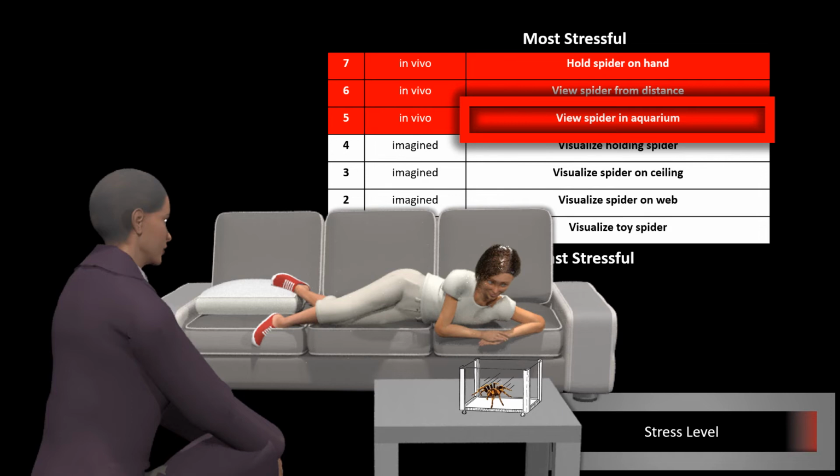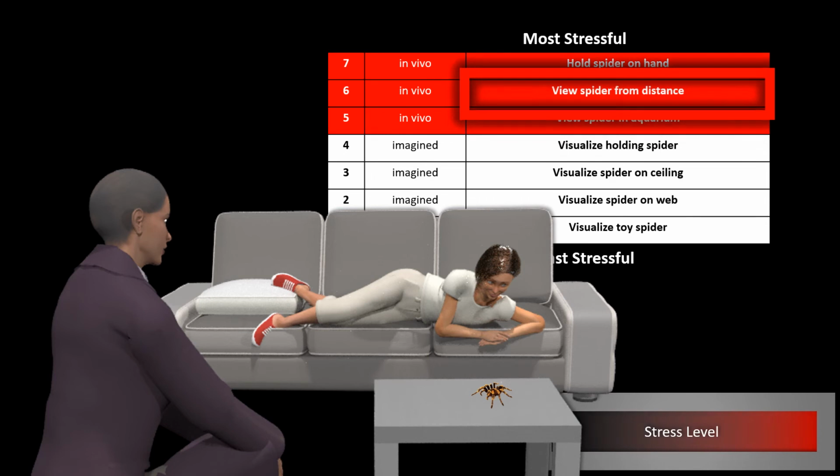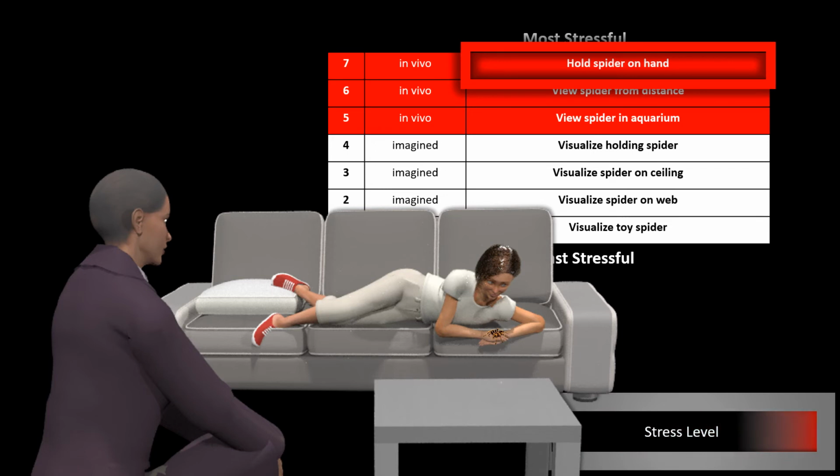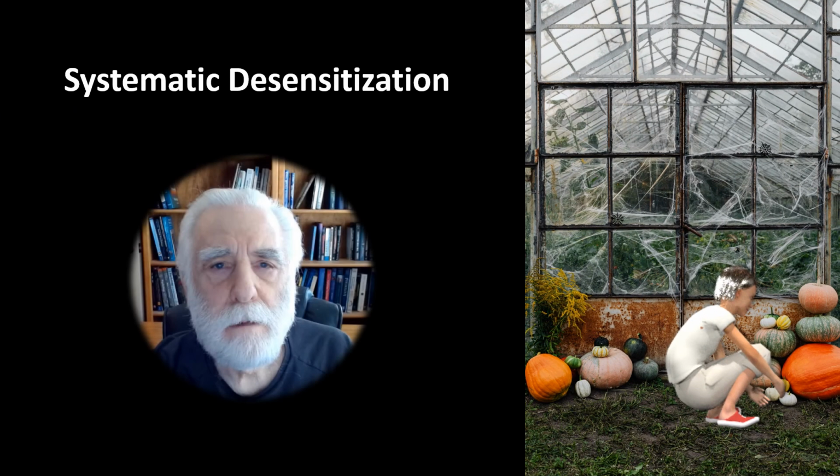She observes a spider in an aquarium while continuing to pair this with her relaxation training. Next, the aquarium is removed. Finally, she places the spider in her hand. The entire systematic desensitization process may only take 5 to 30 sessions to completely eliminate Serena's fear of spiders.